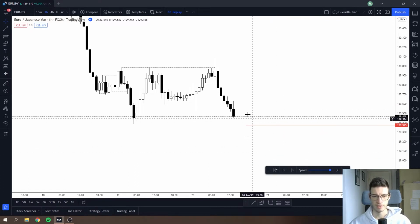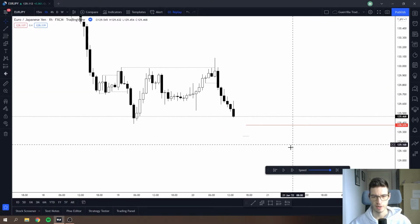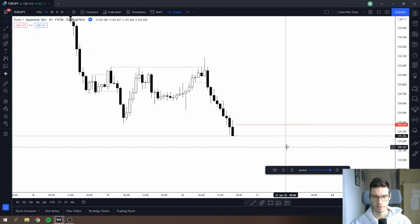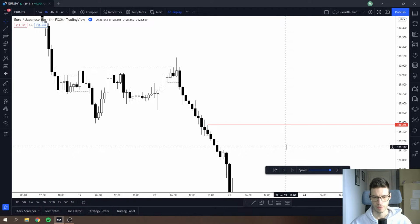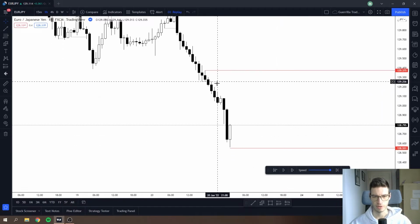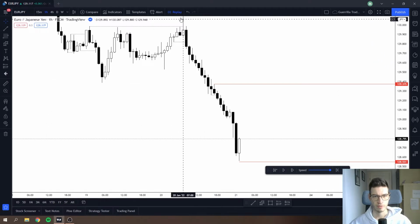Then we got this candle, and at this point I had a pending short order at the break and retest level, so at the bullet level at this inside bar, but I never got tagged in. Instead price just continued to go to the downside, and we had this large impulse to the downside. There was also an opportunity right here, so let me take this back.